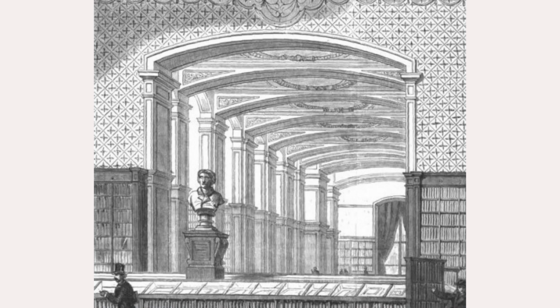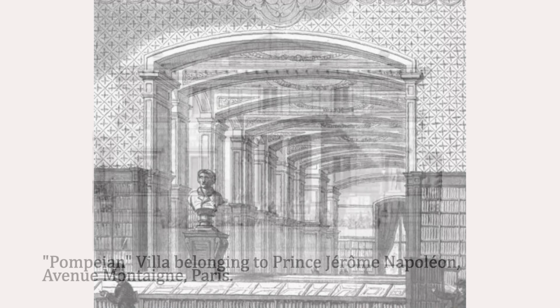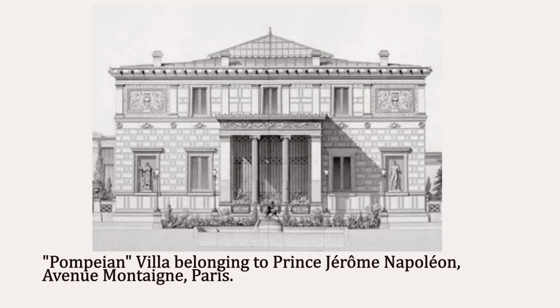A curtained doorway separated this from the main gallery, 30 meters long and 19 meters wide. This room was divided into 3 aisles by 6 square pillars on each side of the central space. The central space was occupied by cupboards for folio volumes with drawers underneath, said to be similar to those in Prince Jérôme Napoleon's library in his Pompeian villa in the Avenue Montaigne. Prince Jérôme Napoleon was a cousin of the Emperor Napoleon III.